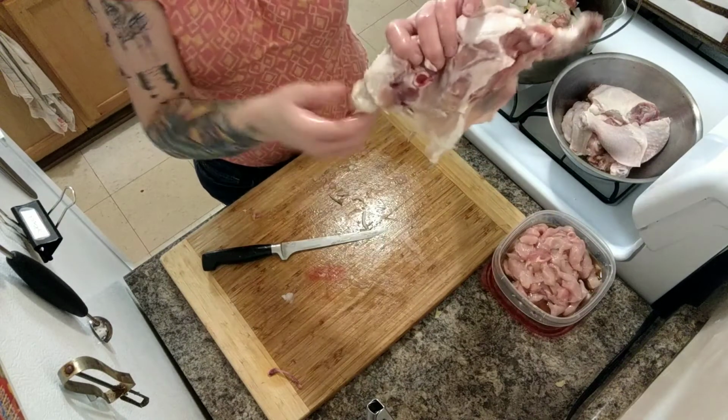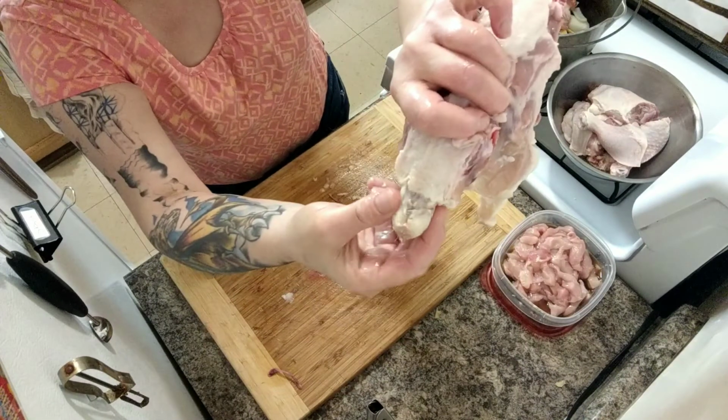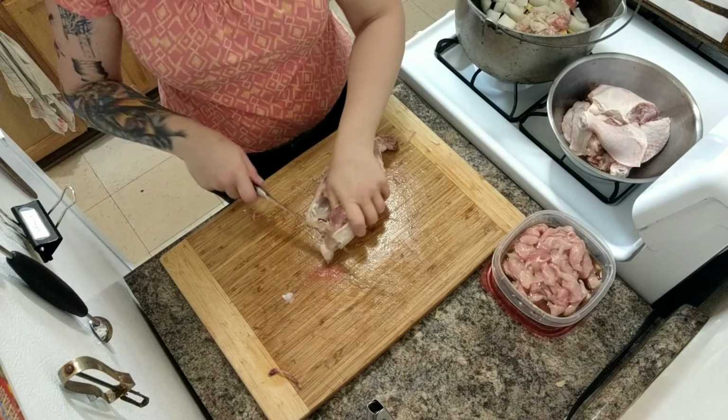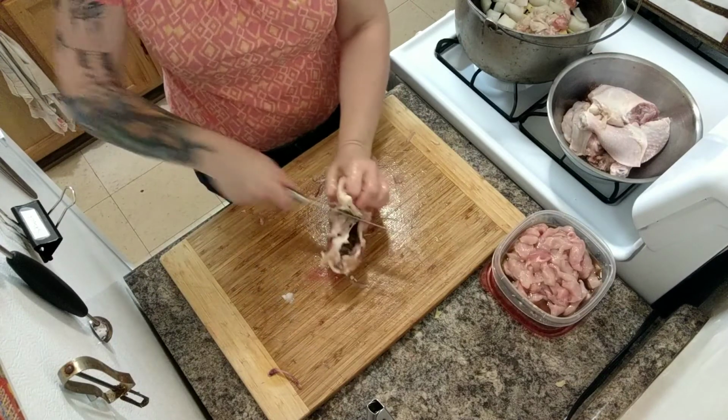This is the Pope's nose. I don't know if you watch my other shows, but this is the part that's called the tail feathers. It's where the tail feathers attach. And it's full of bones and gristle, and it's delicious when it's roasted, and that's a treat for me. So I'm going to cut that off and put that in the roasted, because I like my chicken parts.